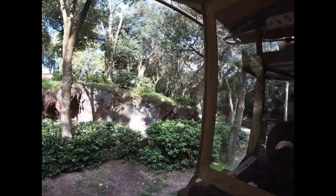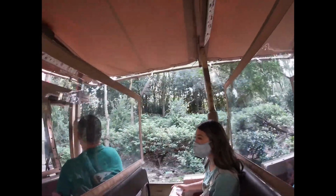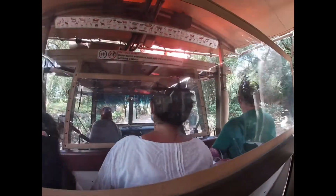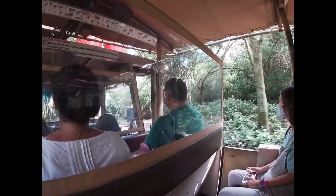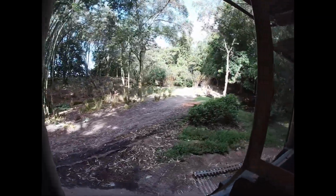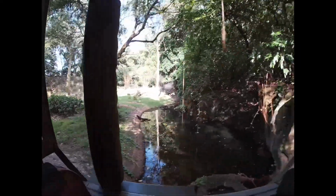More greater kudu on your right hand side. They're pretty far up there though. Now the black rhinos are solitary animals. They don't like to be in groups, so those two are perfectly content by themselves. I see a saddle-billed stork on our left-hand side. He's sitting down about halfway back. Big black and white bird. They also stand 5 feet tall, same as those kudu, and they do have a wingspan that stretches about 9 feet across.